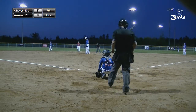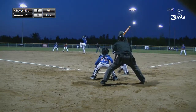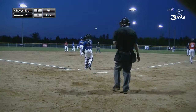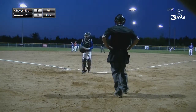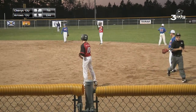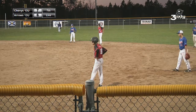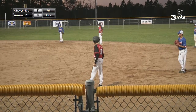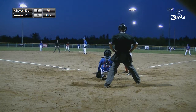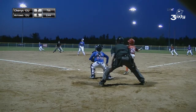Meanwhile, the count on Wood is ball 4. So the walk puts another potential insurance run on. 2 on now for Tucker McDonald. McDonald walked in the 5th, came around to score, struck out in the 6th after he came in as a defensive replacement back in the 3rd. With the Chevys now leading at 7-6.